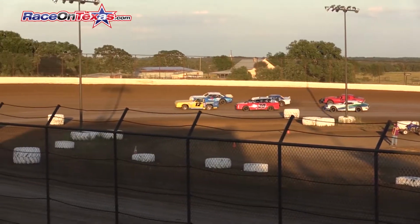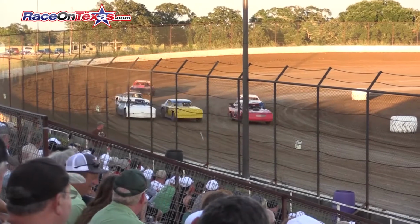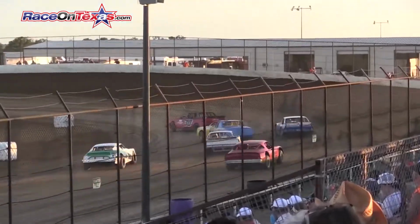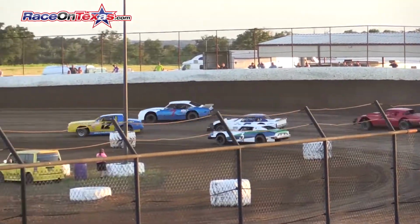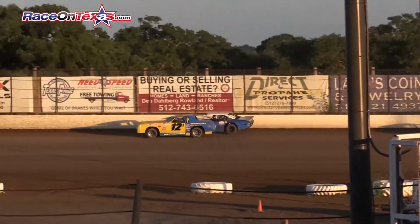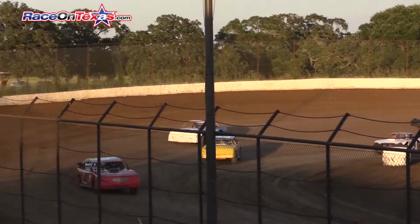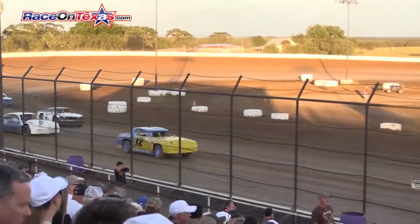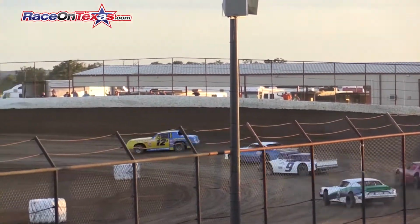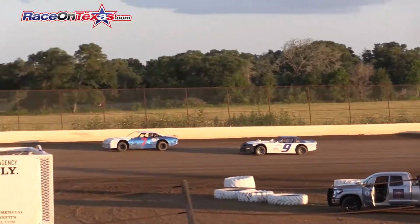Lights are out. Green flag's in the air. We're underway. Brian Meredith going to take over that lead on the start of the race. Got a few car lengths of gap as they come off of turn number 4. Going to lead lap number 1. Randy Weatherford second, the 7 of Brian Kubiak, and the 9 of Tommy Gruhl.